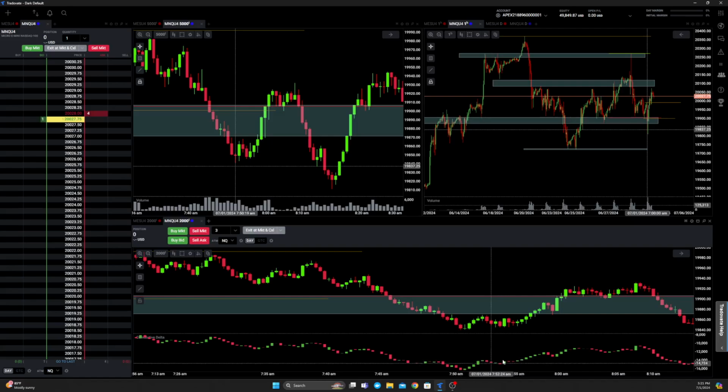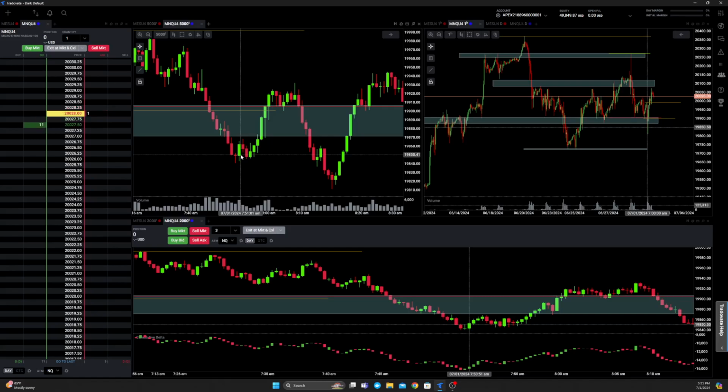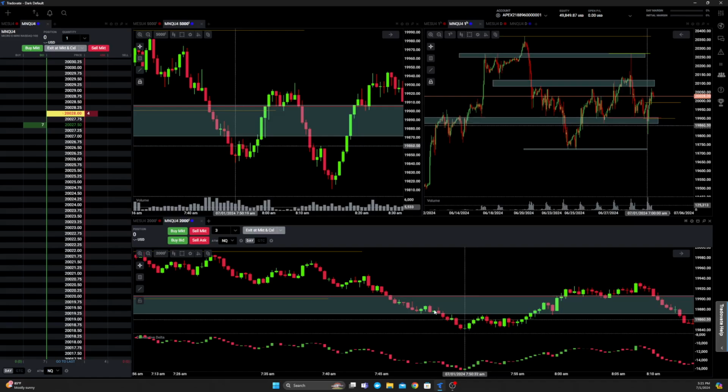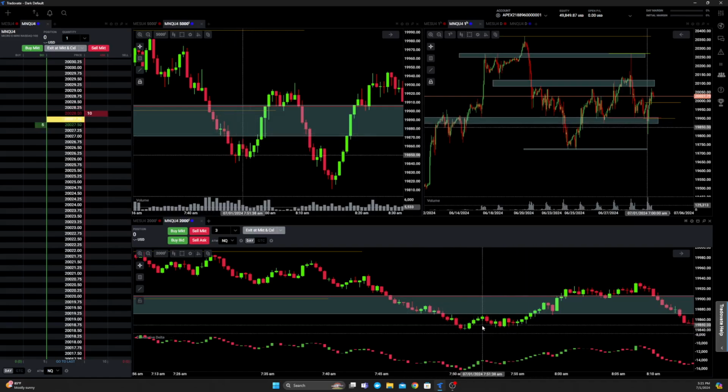So that's what the cumulative delta shows: the presence of buyers and sellers, the size of those buys and sells, and it can give an indication of areas where we might bounce or reject. So I was watching this area. We made a slightly lower low than what I was expecting, but it's the same idea as catching this long here. This one didn't work, this one did. So that was my second trade of the day.